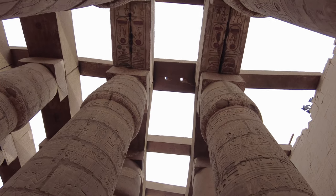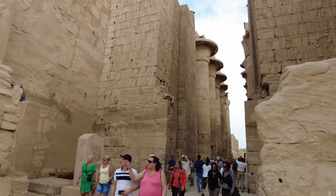My favorite part of Karnak Temple is entering the great hypostyle hall. There's like about 100 of these huge pillars. So I'm gonna walk in there now and show you what it's like to walk through this gate.